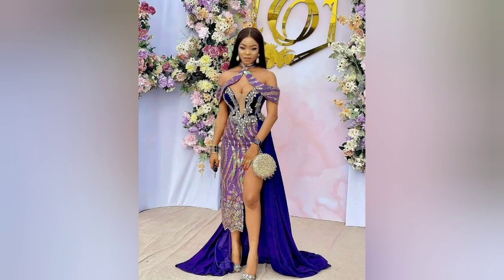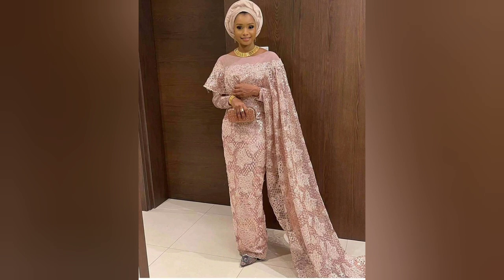Guys, this gangster is a combination of velvet. They use velvet at the back and lace to achieve this beautiful Asoebi style. And the lace is beautiful.